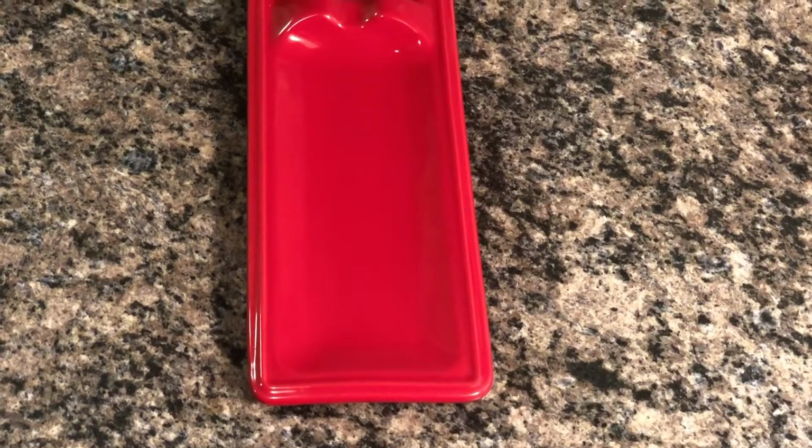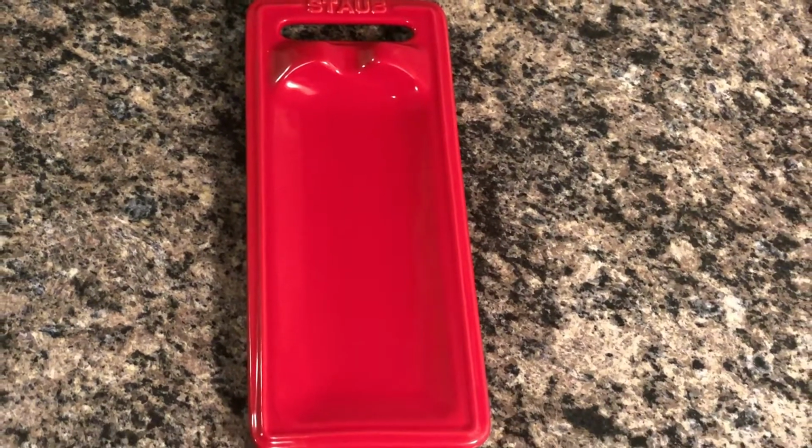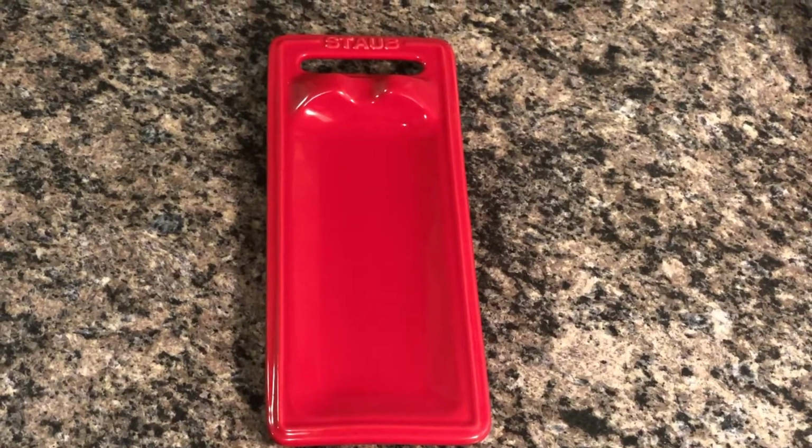But once you've owned it, I thought the same way earlier on, by the way, but once you've owned it, you never stop using it, and you always think that, wow, this is kind of genius. It may seem like a first world problem, but with the spoon rest, you never have to put your wooden spoon covered with turmeric or sauce directly on your countertop. So no more staining, no more excessive cleaning.